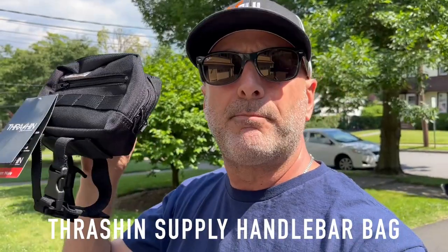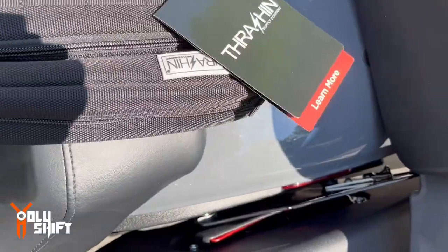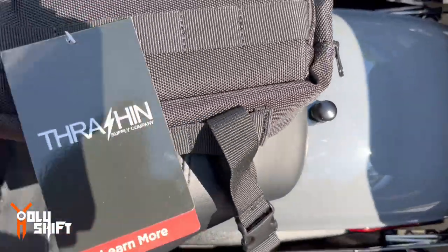And this is what it is. It's the Thrashin Designs Handlebar Pouch, I would call it. Handlebar bag. I got both sizes. This is the smaller one. Let me show you the bigger one. This is a bigger size handlebar bag. You can see the difference.